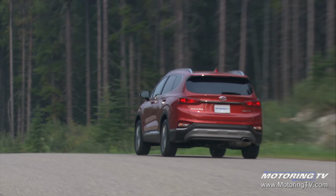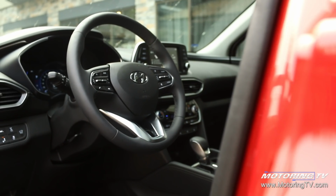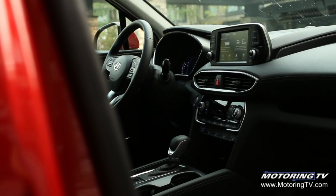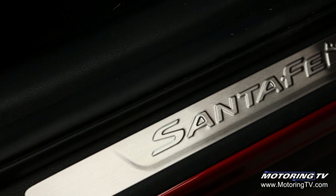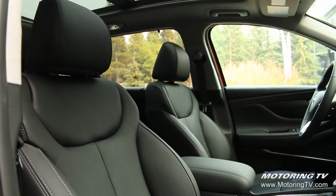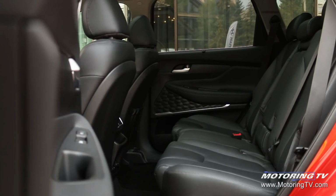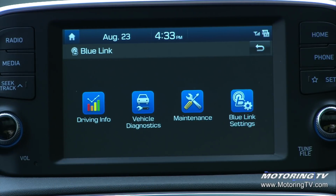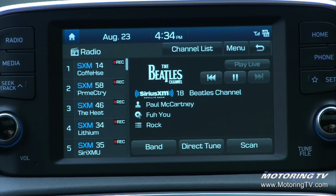Needless to say, the interior of this new Santa Fe looks, well, almost futuristic compared to what it looked like back in 2001. And, you know, Graham was right about the radio, but except for the radio and maybe a CD player, that's about all you had. It was pretty simple. Today, well, I'll tell you, this Santa Fe is a good example. It is simply loaded with all sorts of technology to keep you safe as well as keep you connected.